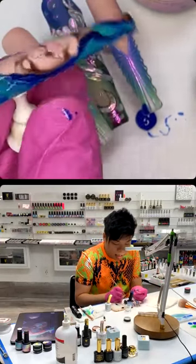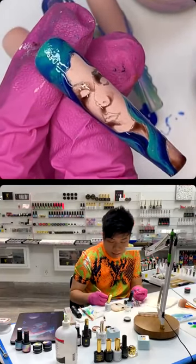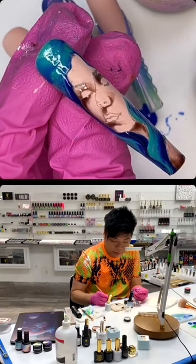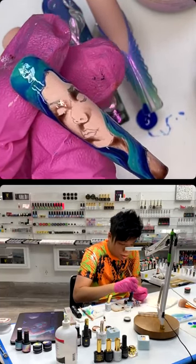So you need to put gel onto your design too. I draw it on paper. It's just line work and color blocks. It's easier for me.